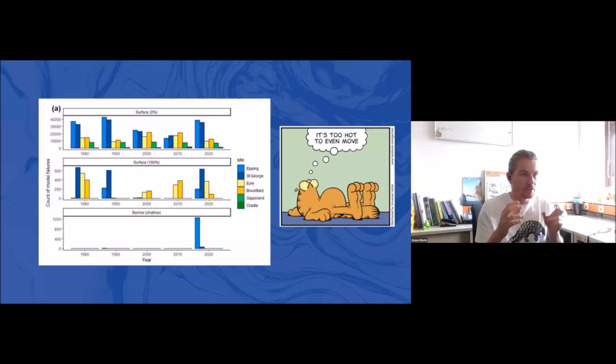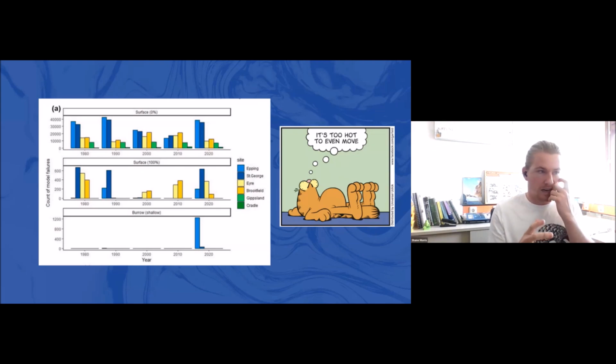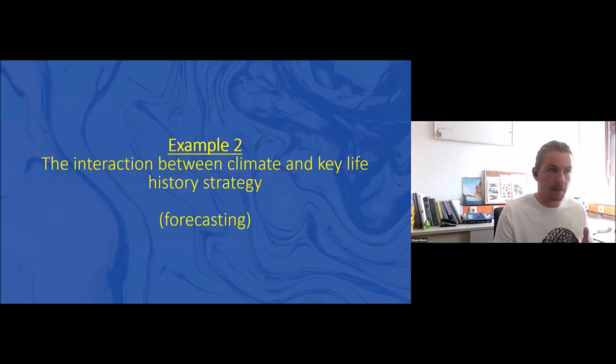However, we did have our first instance of a Garfield moment in a shallow burrow in 2020, and this could potentially be the beginning of something, that maybe shallow burrows don't provide the protection that they did in the past. So this is something I want to delve further into in the future. And of course, medium and deep burrows aren't shown because they protected the animals from this extreme heat stress.